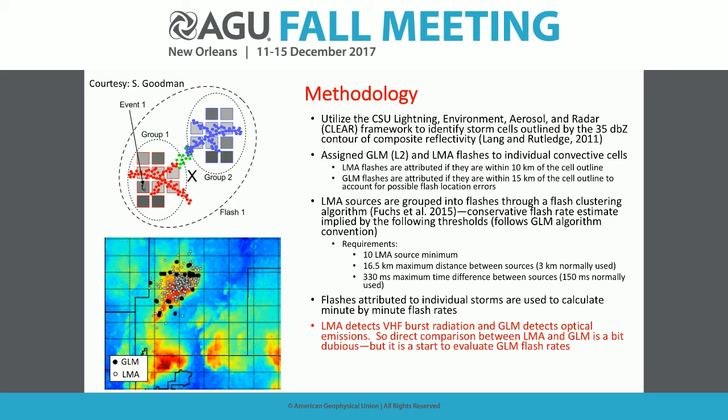So what we're going to do then is try to look at the flash rates as a function of time between GLM and LMA. And I think we should keep in mind that these are very different detection methodologies here. The LMA detects VHF burst radiation. Of course, the GLM detects optical emissions. So a direct comparison between these is perhaps a bit dubious, but we do try to keep in mind that we're looking at what GLM is telling us is a flash rate and what LMA is telling us is a flash rate. We want to compare those things.